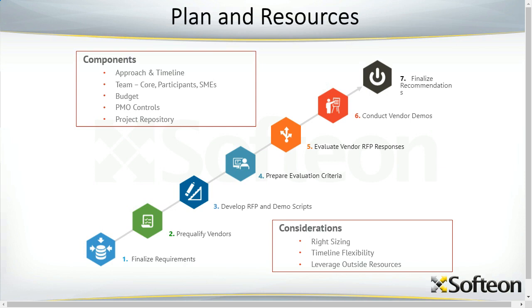Now, I'm frequently asked, how long does it take to do a WMS selection? And you have to bear in mind that the clients I typically deal with are generally moderate to high levels of complexity. And so my typical answer is anywhere from 10 to 16 weeks, depending upon the shaping factors. You might be able to do it a little quicker. You might need a little bit more time.